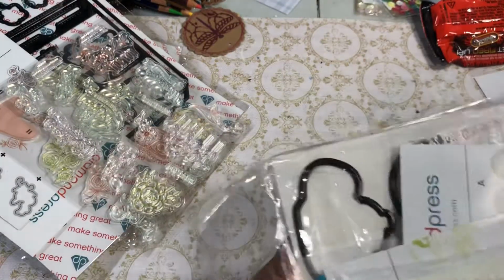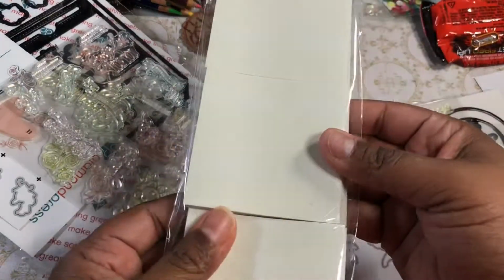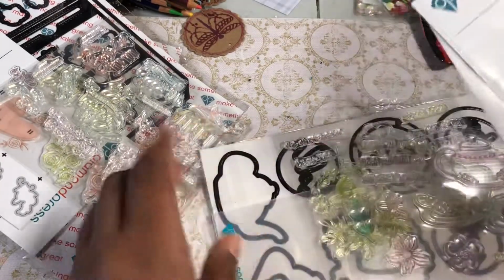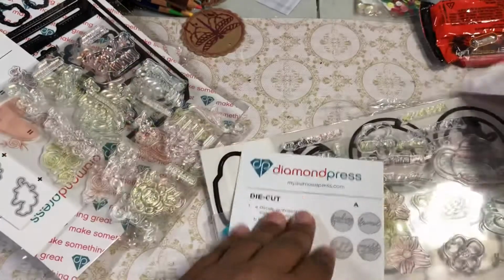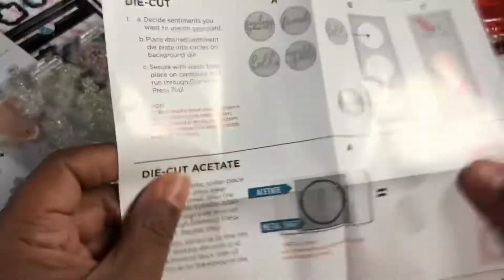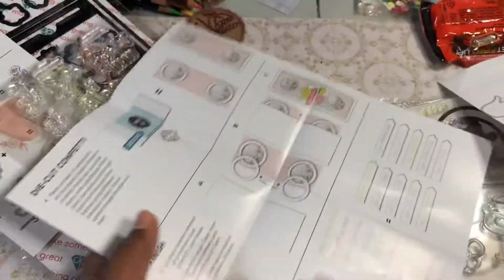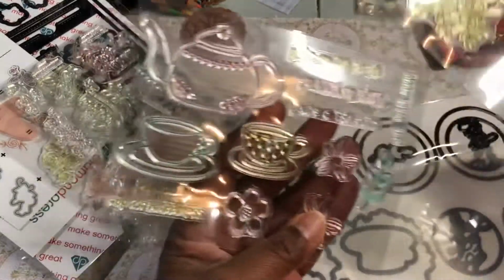Let me get this open. Here we go. It's another shaker set from Diamond Press. And I just dropped something. So you get foam again. You get the acetate and the, what you call it, which just fell on the floor. You get these, your slimline. You can stamp them up and cut it. Then you have this part. I don't really need the instructions because I've been making cards for years and years now. So yeah, if anybody's interested in purchasing cards, you can let me know too.